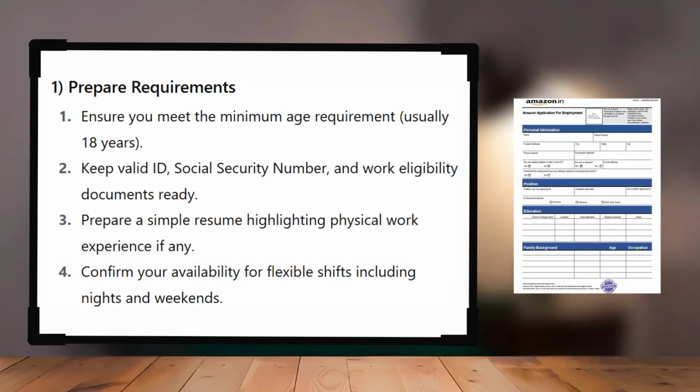Ensure you meet the minimum age requirement, usually 18 years. Keep your valid ID, social security number, and work eligibility documents ready. Prepare a simple resume highlighting physical work experience, if any. Now, confirm your availability for flexible shifts, including nights and weekends.